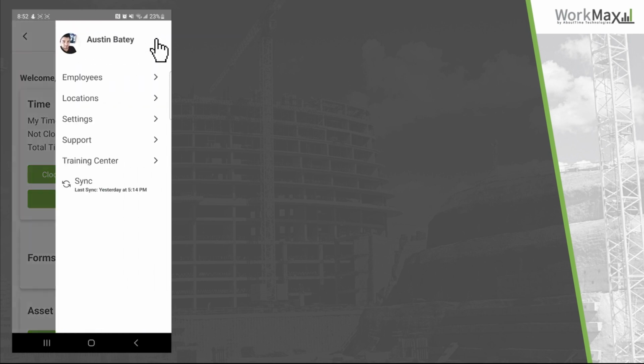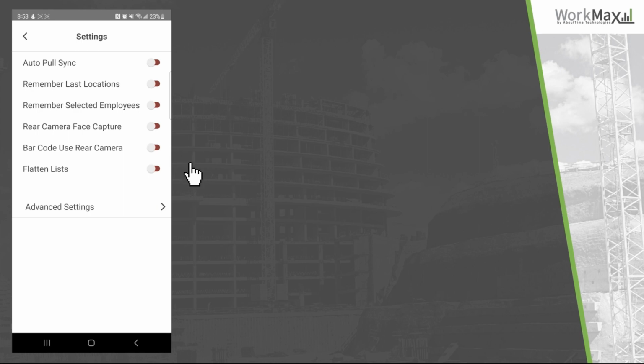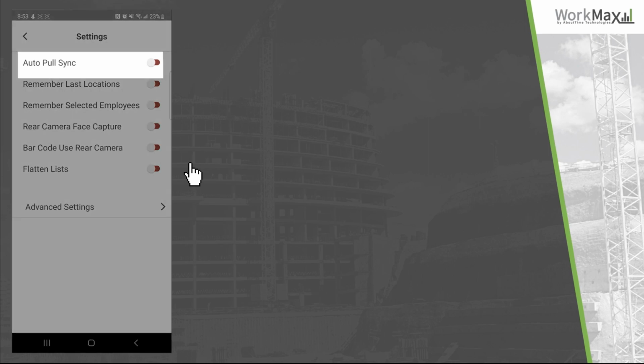A good area to review under these settings is actually going to be within the settings themselves. So when we go into our settings list, we have a couple different options I want to go over today and what they all do. The first one is going to be our auto pull sync. So let's say we have new jobs coming into the system and it's Monday morning. The last time we opened the app was going to be on a Friday. So we're not seeing any of those new jobs yet. What this auto pull sync does is it takes any data when you open the app up and it makes sure that your app is up to date with the most recent job list.